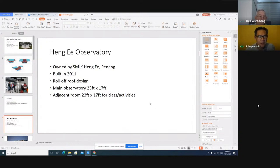It was built in 2011, exactly 10 years ago, and it is located on the top floor of a new building at that time. So it's on the rooftop of an 8-floor building, and it's a roll-off type.